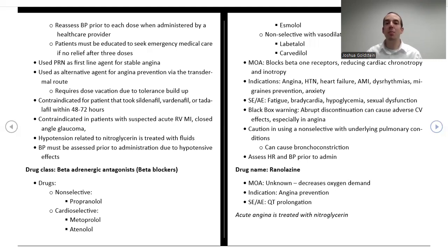The non-selective beta blockers, which there's a bunch of them, these should be used with caution in patients that have an ongoing pulmonary issue or an underlying permanent pulmonary issue, such as COPD. And again, because this medication slows down your heart rate and lowers your blood pressure, you always have to assess the heart rate and blood pressure before you give it and after. And obviously, if you're giving it for angina, you're also going to assess their chest pain before and after. And again, we're not giving this for acute angina, just for chronic.